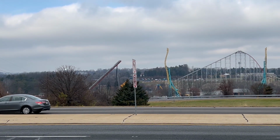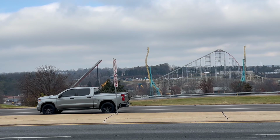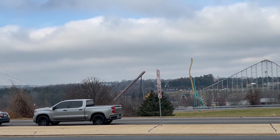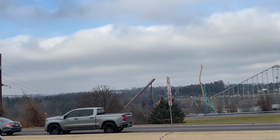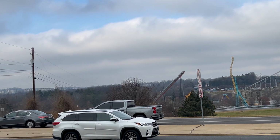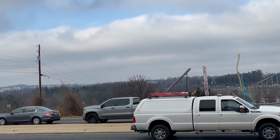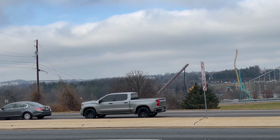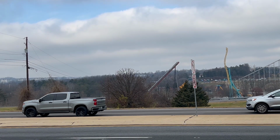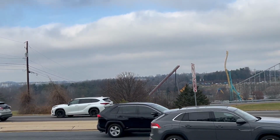This coaster is just starting to look so amazing in this park skyline. I'd say we're looking probably about 100 feet, maybe 120, 140. So not too much left to go on the lift hill before the drop. But definitely some really exciting stuff happening here at the Dorney Park site.